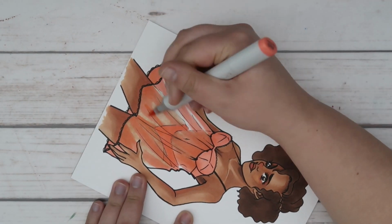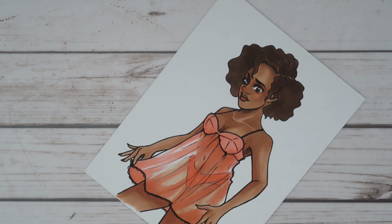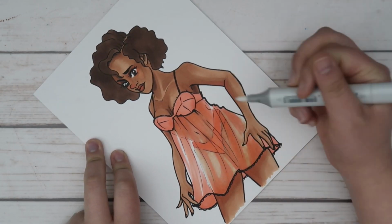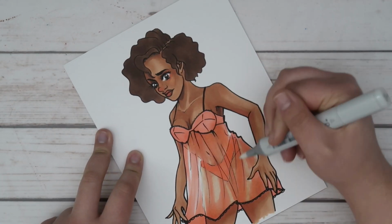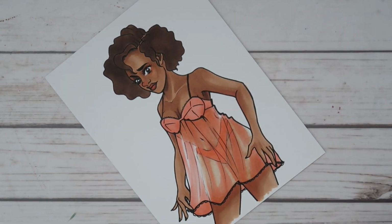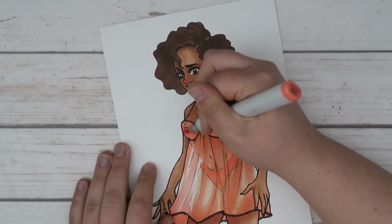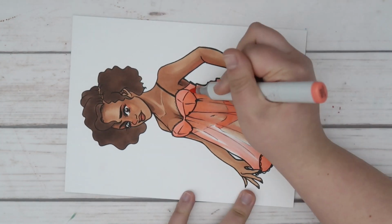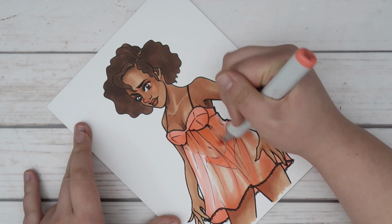I think it's really cool, and I do think that it conveys what I wanted it to convey, which was this sheer, delicate fabric. If you guys have your own tips or advice on how you color sheer materials, leave it in the comments down below, because I feel like I could always learn and challenge myself more with this particular technique. Hopefully watching me do it has been helpful.